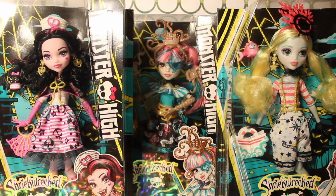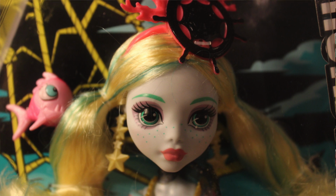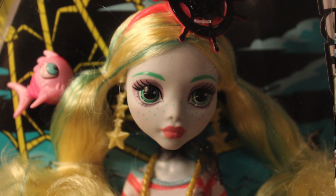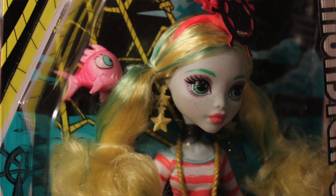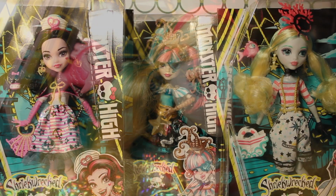And the packaging is standardized across all three of them. It's got nice little blue clouds in the background with yellow rope. The ghouls look as though they're on board a ship. They each come with a purse and their original pets. So this is actually a line worth picking up if you're interested in the characters' original pets.